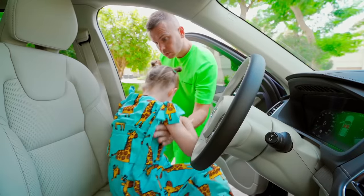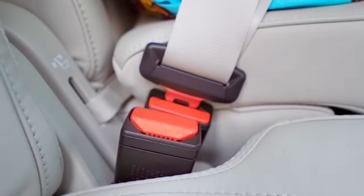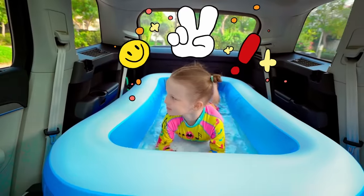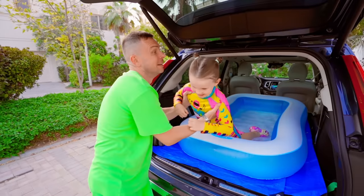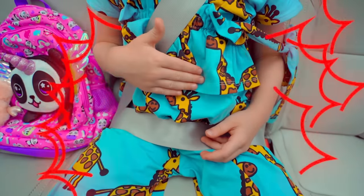Steffi, you can't sit here. It's for the driver. Okay, Daddy. You have to fasten your seat belts. What is that? Ta-da! What happened in here? Betty! You can't swim in the pool into the car! Get out of there, quickly! Okay. I'm hungry.